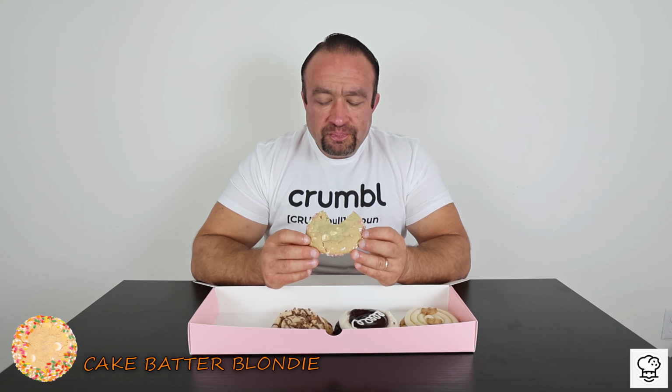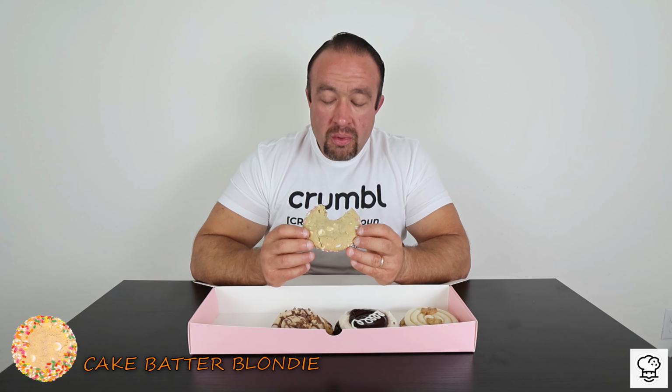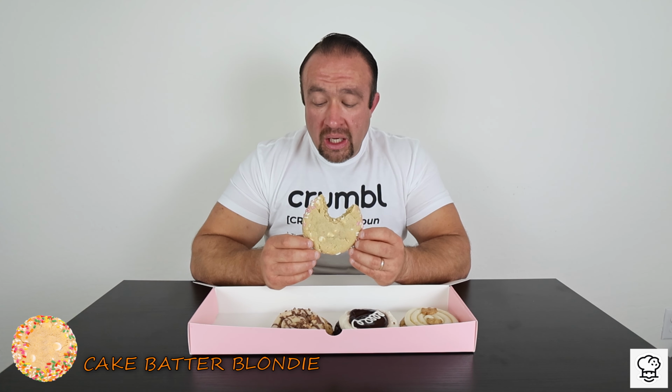Cookie served warm. Mine's a little bit closer to room temperature. Good texture. I definitely get that cake batter flavor out of the cookie. I do taste the white drops. It's pretty simple, pretty much as advertised. No frosting or anything fancy on this cookie, just kind of a straightaway cookie, but of course without that extra buttercream and frosting, it's not going to be insanely sweet.